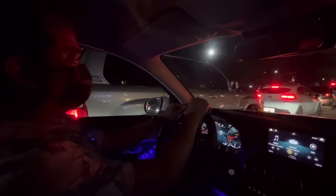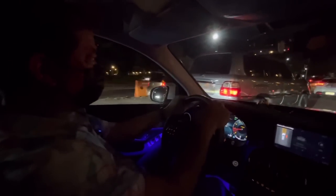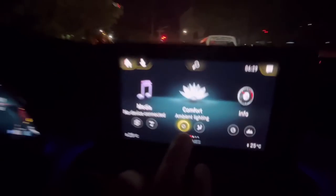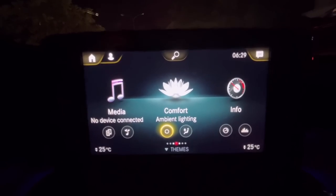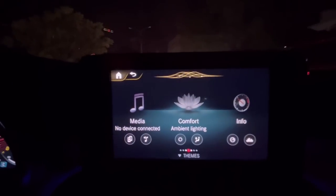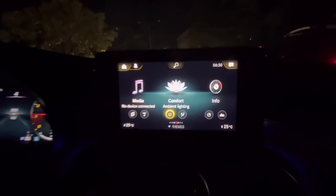Okay guys, tinetest drive na natin itong Mercedes GLC 200. Ayun. So so far okay naman. Feel ko yung lakas ng car, pero mamaya mas susubukan natin sa hindi masyadong traffic area para matest natin yung power and speed ng car. This one I really like, the ambient lighting. Hey Mercedes. How may I help you? What time is it? It is 6:30 a.m. Yeah, di ba? So para siyang Alexa. Pero Mercedes ang kausap mo.